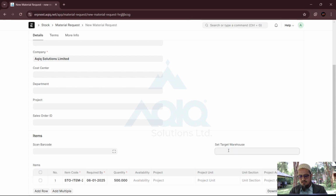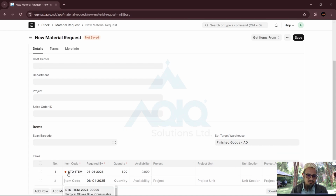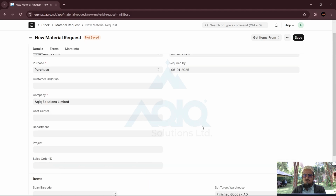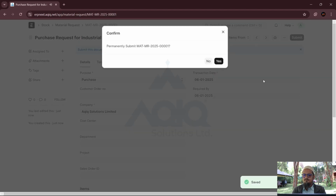If I set the warehouse here, like for which warehouse I need it, let's say for my finished goods warehouse, then if I have quantity, it will show me here the available quantity. So before I make a request, it can also check. Even this red dot over here means I don't have quantity, so it gives you an indication. And then I need, let's say, steel bars, maybe 3 mm steel bars. Let's say I need 200 steel bars, and that's it. I raise my material request. I save and submit.